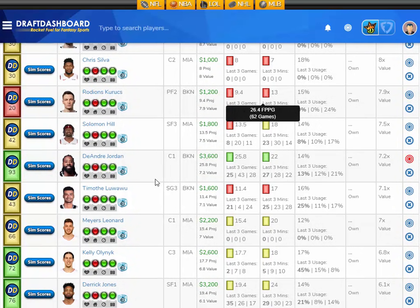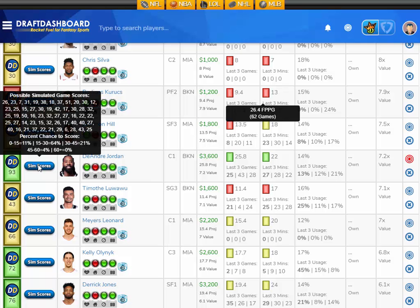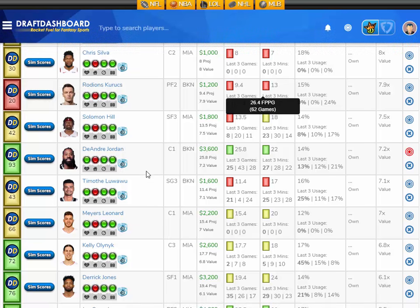So I like DeAndre Jordan, projected at 25.8 fantasy points here tonight. That's 7.2 times value. He's 3,600 DraftKings salary. And let's take a look at his sim scores. He has an 11% chance to score 15 fantasy points or less, a 64% chance to score 15 to 30 fantasy points, a 21% chance to score 30 to 45 fantasy points, and a 4% chance to score 45 to 60 fantasy points. So he's got a 25% chance to score 30 fantasy points or more and get you 9 times value or more, only 11% chance to bust here. So I like DeAndre Jordan here at 3,600 DraftKings salary.